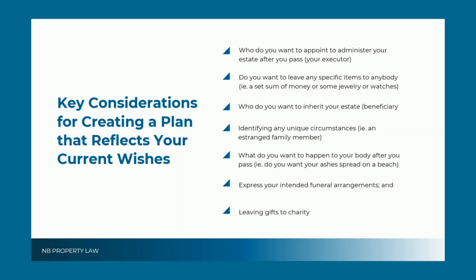So these are what are known as the actual beneficiaries of the estate. They're the ones that are going to benefit from the estate. And again, we can have multiple layers. So often, in a generic situation, it might be a spouse. And then as a second layer, it could be the children.